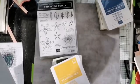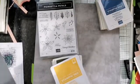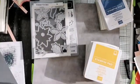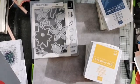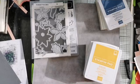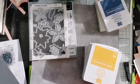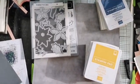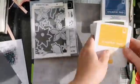Let me just find the dies. Hopefully, yes, poinsettia dies. I've done so many things with that. Oh no. Oh, it's such a worry, Karen. Backwards and forwards with Mum. They are beautiful, Beryl. Poinsettias are beautiful.